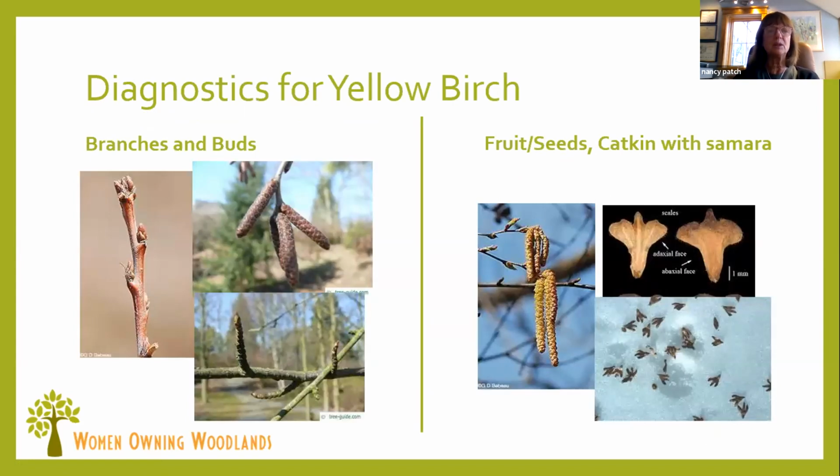Now looking more closely at yellow birch, it is an alternate branching tree. It often has spurs, bud spurs. So you see lots and lots of different layers on that branch where it's been growing. It also has flower buds, so that you can see those on the tree. Looking at those branches and buds, this is a very good way to see yellow birch in the winter time. These catkins are mature and the tree will be throwing off seed almost all winter long. And that seed, which is located underneath each of these little papery layers, is shaped like a bird foot.